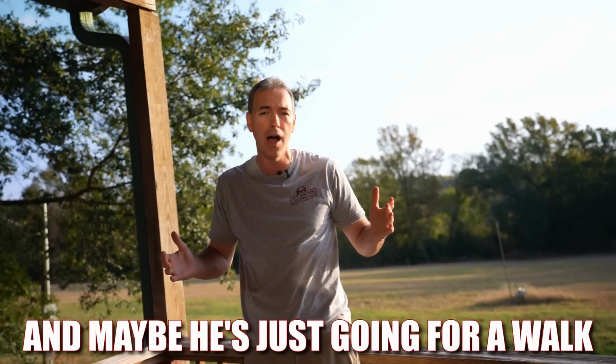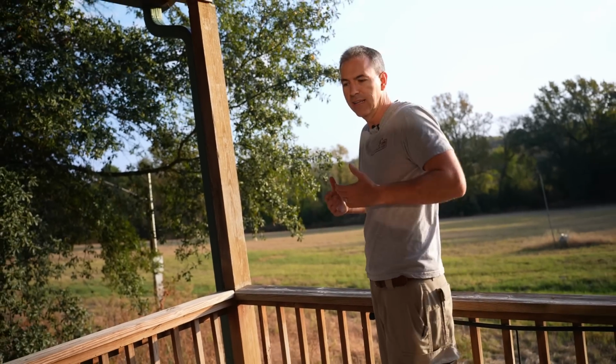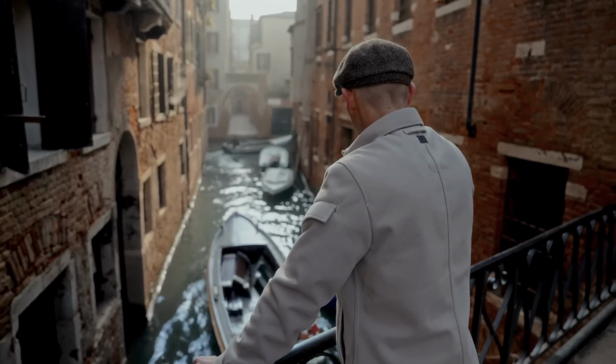Maybe there is somebody and it's like, okay, remember there's a guy in a tan jacket or a guy in a bright orange shirt, and maybe he's just going for a walk or maybe he's following me, but I make that mental memory. So again, the very first way to spot a tail is the natural stop. So you can stop anywhere where, again, it looks natural in the flow. It doesn't look like you're being weird or crazy or drawing any undue attention to you.